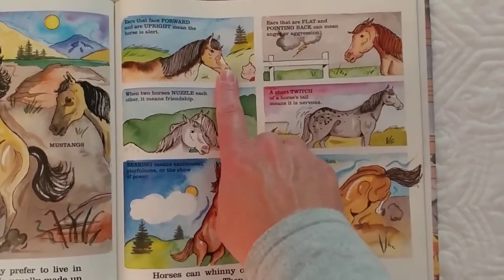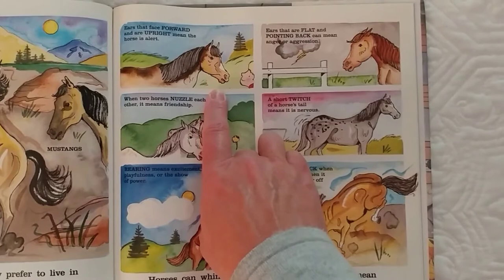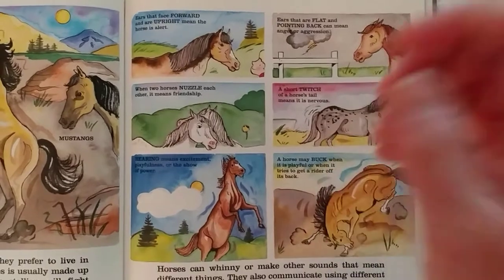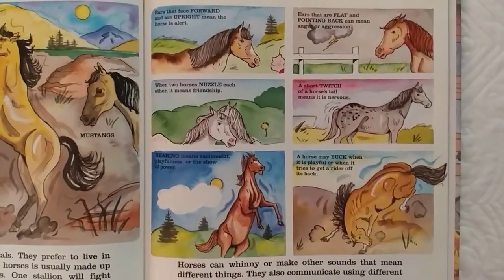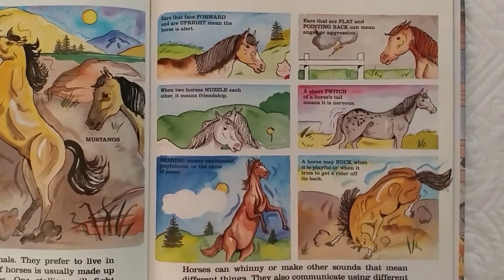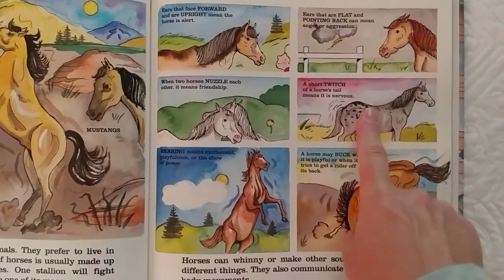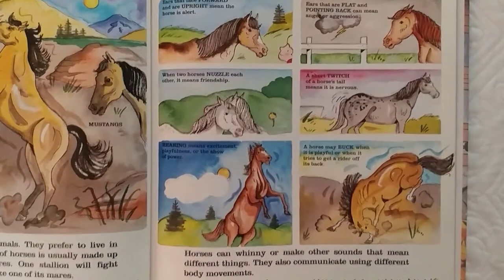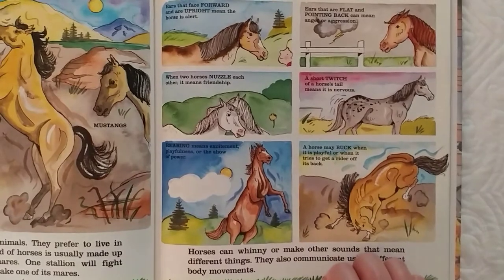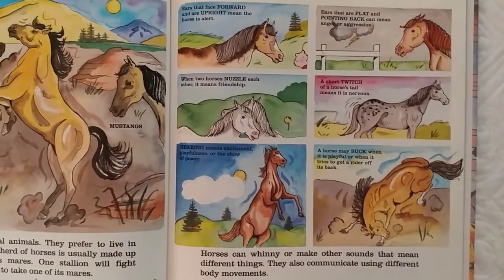If the ears are facing forward and upright, the horse is alert, interested, paying attention. But when the horse lays its ears flat back on its head like this, it can mean that the horse is nervous or feeling aggressive. When two horses nuzzle up to each other, that's usually because they're friends. When a horse gives a little twitch of its tail, sometimes it's just because maybe a fly has landed on it and it's got a little tickle or itch, but it can also mean that the horse is nervous. So you want to watch out for signs like that that tell you that a horse is feeling anxious.